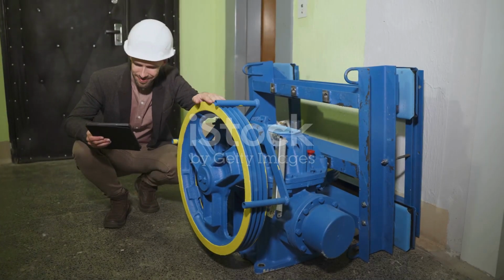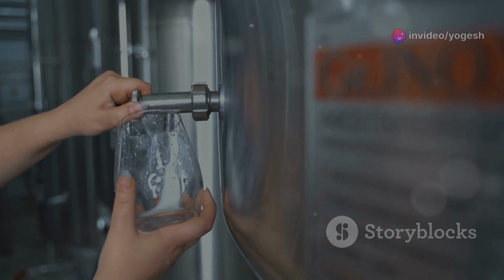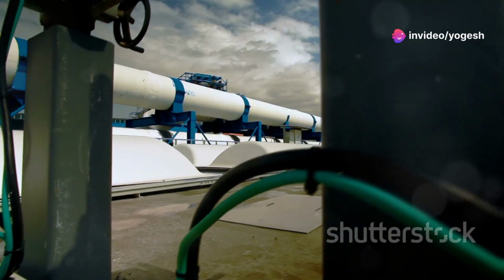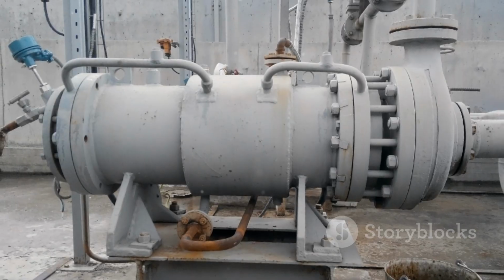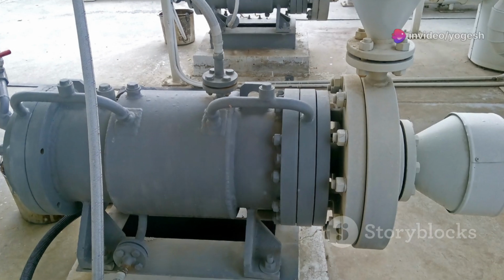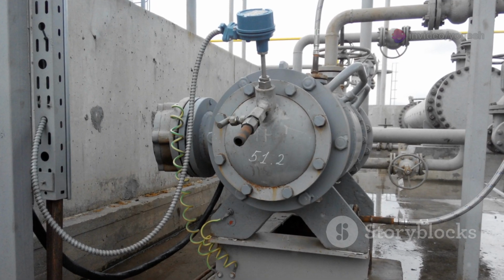So, how do you pick the right pump? Start with the fluid. Thin and watery? Centrifugal is your friend. Thick or sticky? Go PD. Need to move a lot fast? Centrifugal. Need precision or high pressure? PD. Centrifugal pumps are cost-effective for big, low-pressure jobs. PD pumps shine when accuracy or muscle is needed, like metering chemicals or powering hydraulics.